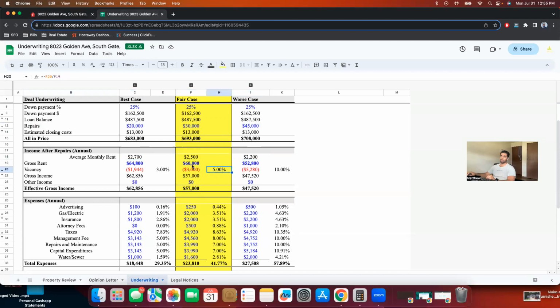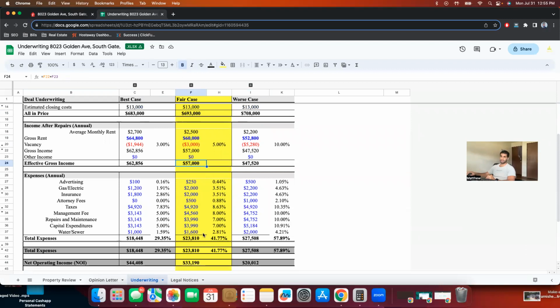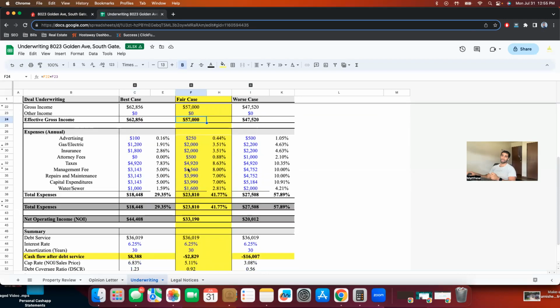And then we have minus vacancy. You're going to be making $57,000 per year on this property. And then we have all of our expenses. A lot of these I was able to pull from personal experience, as well as other property that we have in the area. I can pull up the tax rate for the zip code. So this is just research. You're just researching, getting the numbers, and plugging them in. And I was able to estimate the expenses for this property at $23,800, which is 41% of the income.